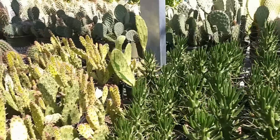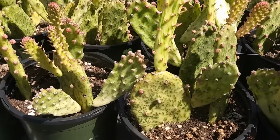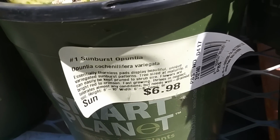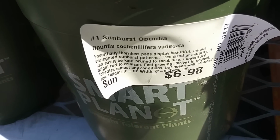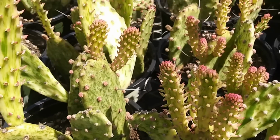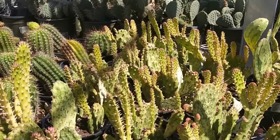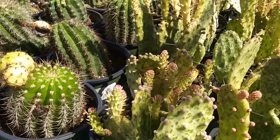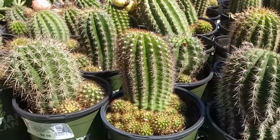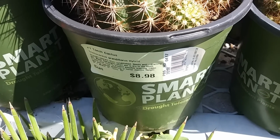Some Eve's needles. And they have this variegated opuntia here that I thought was just really unique. The growth on it is a nice pink, but the pads are variegated. Sunburst opuntia for $6.98. I thought that was a really good deal. I have something similar to this, but not quite this one, and it's a beautiful coloring. And some more cacti here. $6.98 or $8.98, excuse me. That's a really good deal.